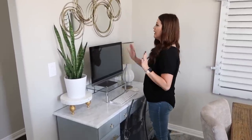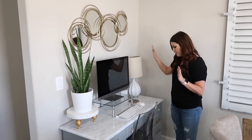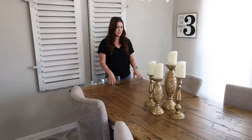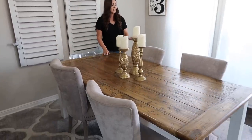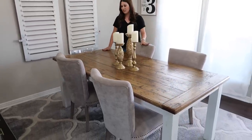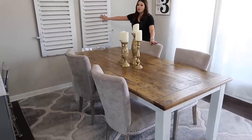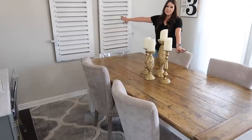Once again, another plant. This came from Ross. The lamp's from Ross. When in doubt, go to Ross. That's my theory. Here's our kitchen table. We always get tons of questions about this. My dad had made it for me. The chairs are from TJ Maxx. The clear chairs are from Home Goods. These were from like a flea market. Always get lots of questions about that.